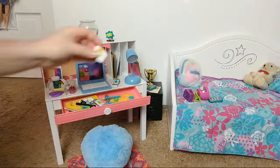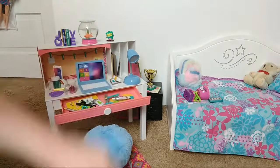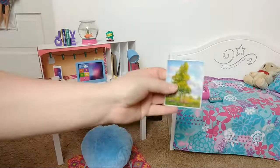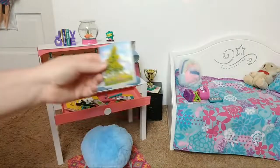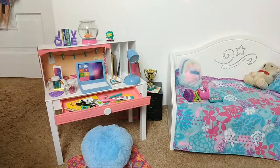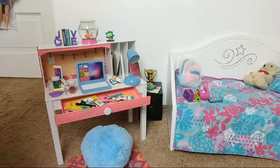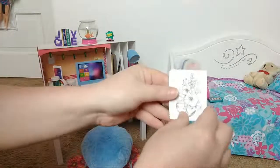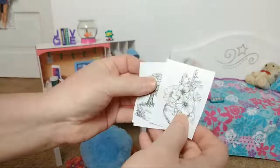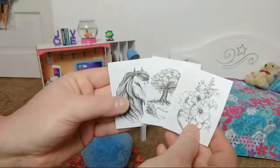And then a bottle of glue. Gotta have your glue for crafting. Yeah, it's just gonna spill all this. And then it came with this little painting. So I'm just gonna set that up here because I don't want it to fall. And then it came with little coloring pages. I'm gonna print some more out because I made some on Photoshop, but it has some little coloring pages so it can actually look like she's coloring. And then we can put these on her walls.